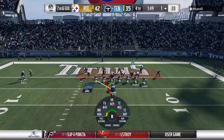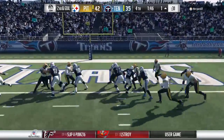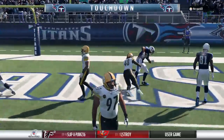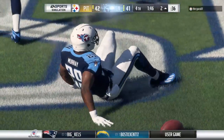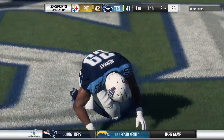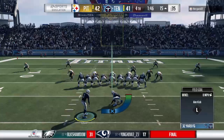Mariota yelling out the play call as he hustles everyone to get set. Offense looks to punch it in here from the... And he gets in. Touchdown, Tennessee. DeMarco Murray taking it in from a yard out. And the Titans are an extra point away from tying this thing up.